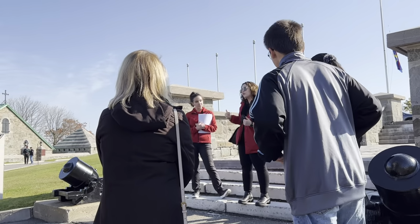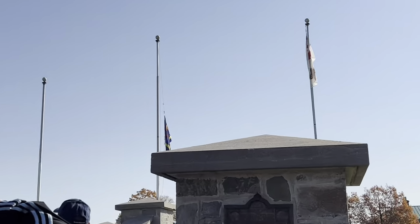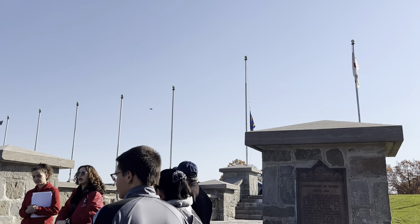Behind me you have two flags. So the blue one with the yellow and red lines is the flag of the Vendus. And the white one, that you cannot see, is the flag of the Canadian Armed Forces. Normally, we also have the flags of the 10 provinces and 3 territories of Canada.